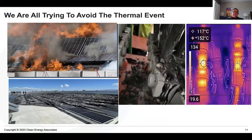What we're all trying to minimize is this dreaded thermal event on the roof. You see it happening on the left with the fire, but that fire is actually the outcome of the effect, what happened initially. And what we see is it's the little things that can create the big issue.